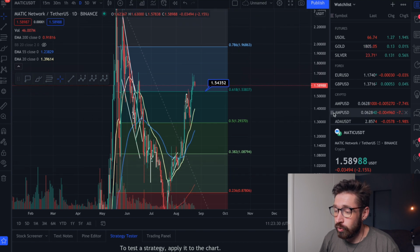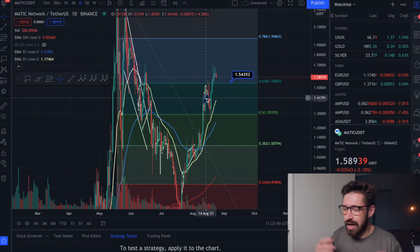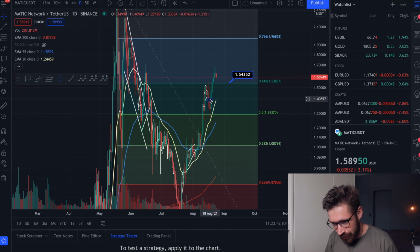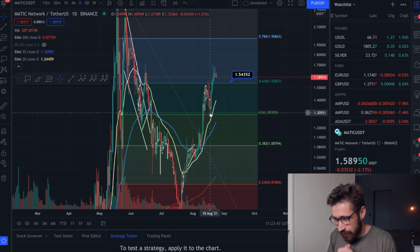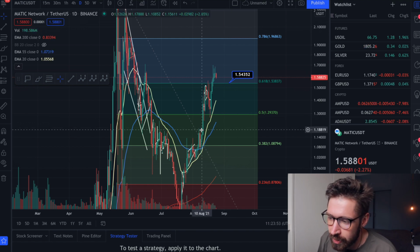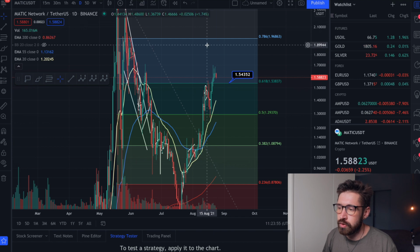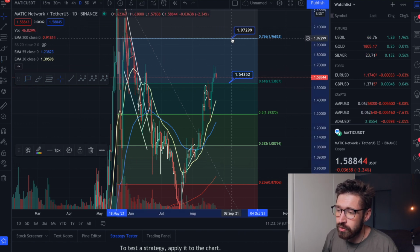All right, guys. So if we do come down to this level of support, the golden ratio, it would be healthy for us to come down and back test it and allow the 20 EMA to catch up on the daily. When we were going through this correction, I was like, guys, there's a high likelihood that we're coming back down to find support along the 20 EMA, and then we're going to bounce. And that's exactly what happened, and we may see that again, where we come down to about $1.54, the 20 EMA catches back up to the candles, and we bounce. We see that continuation up to the 0.786 at $1.97.